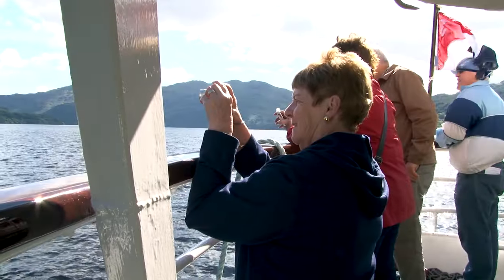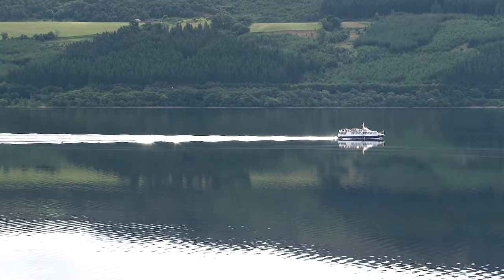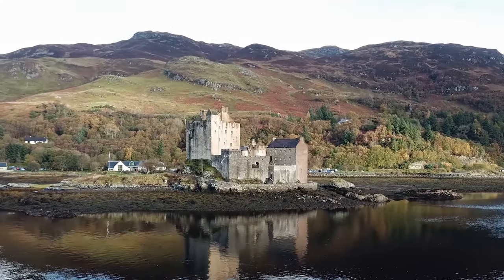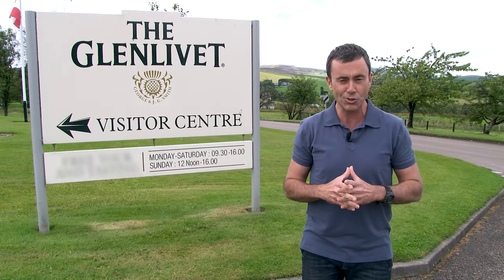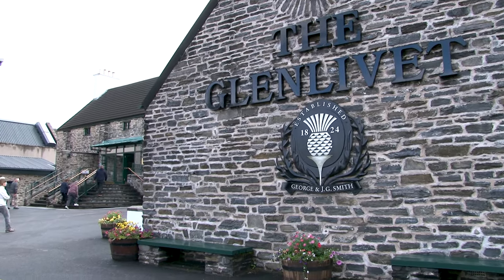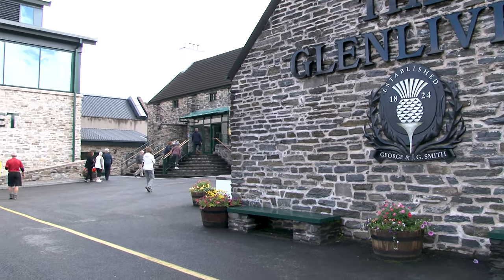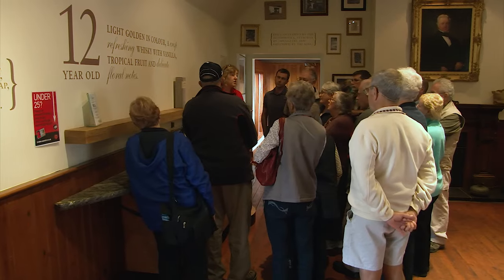Now we're passing through the central Scottish Highlands, which is about as Scottish as you can get. Spectacular glens, crystal clear mountain streams, castles, and of course, single malt Scotch whisky. And it would be very rude to come all this way without trying a dram of the local drop at the Glenlivet Distillery, which has been producing single malt since 1824.